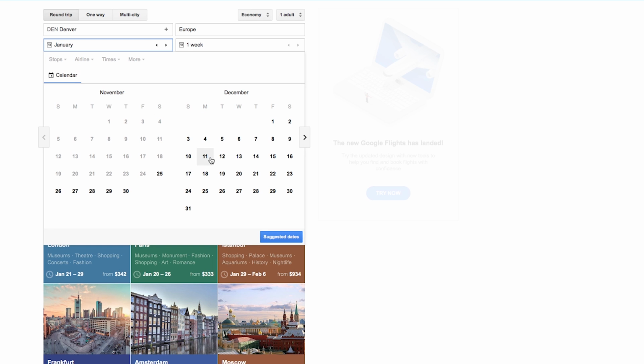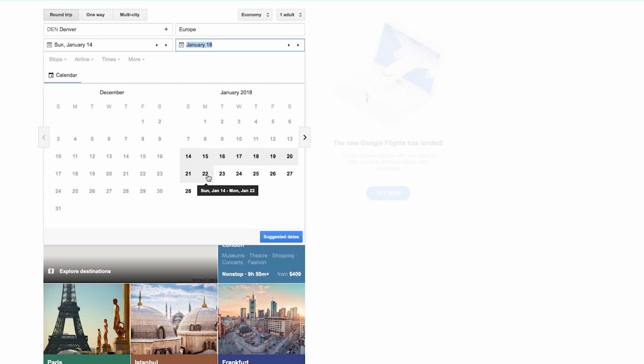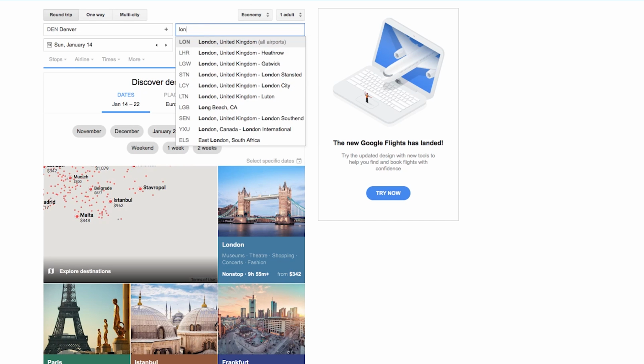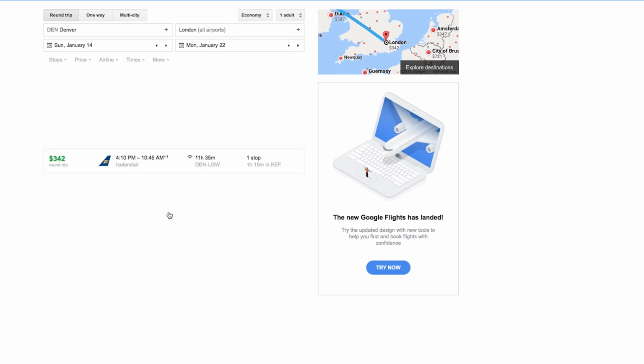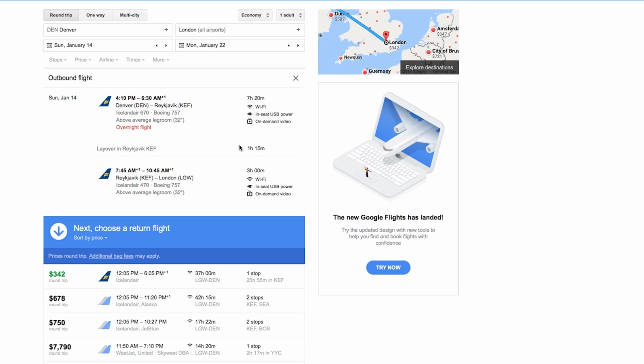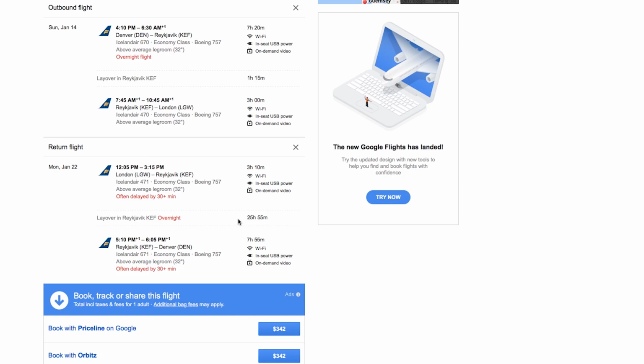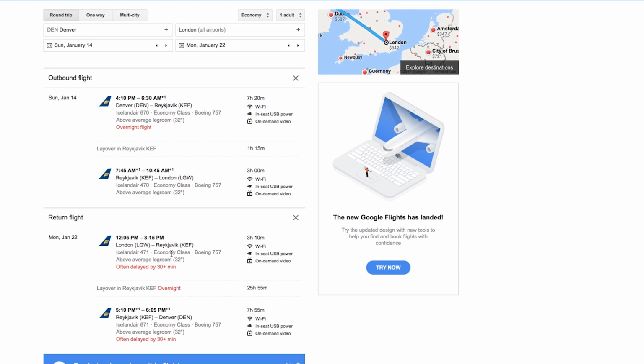Let's go check out the specific dates. Let's just say we want to leave the 14th of January and we want to come back the 22nd. Boom, $342. Now, I like this one because we have a layover in Iceland. On the way there, it's only a 1 hour layover, but on the way back, we have a 25-hour layover, which gives you an extra day to go screw around in Iceland. Me and my brother just did this. It was great. So $342.